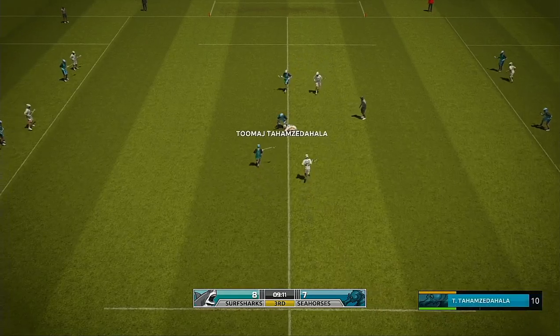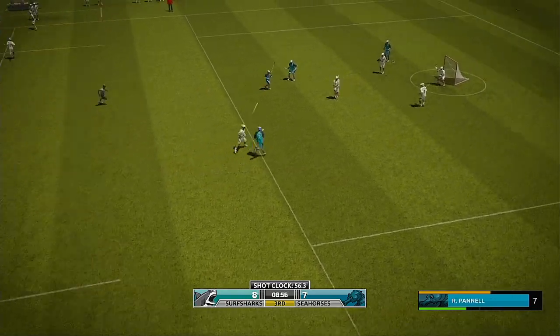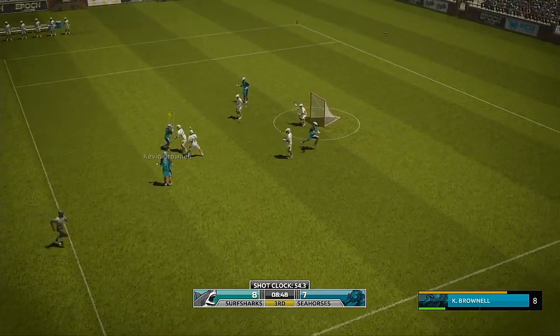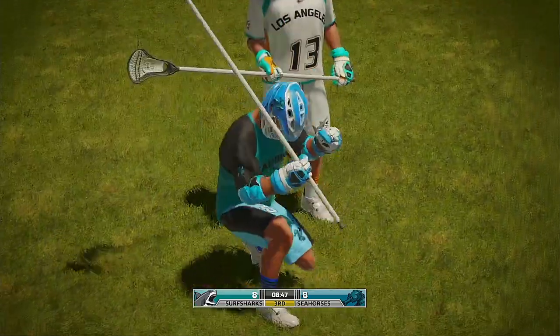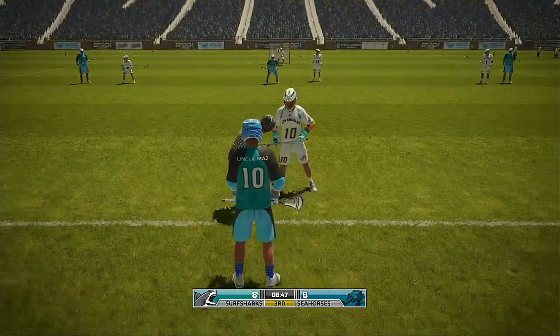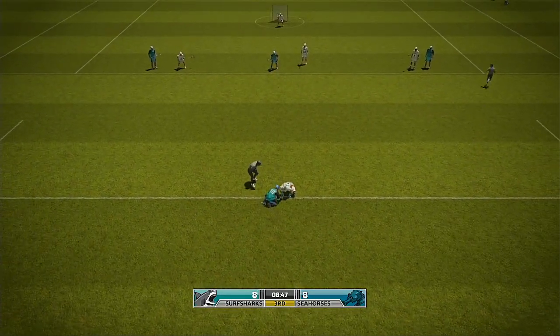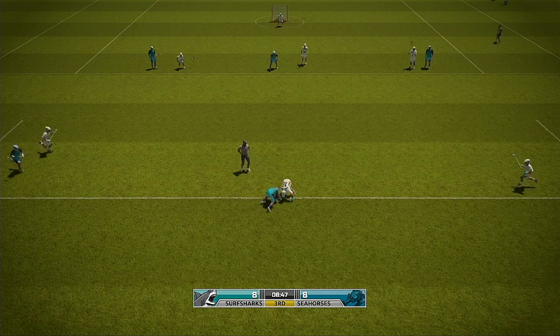It's 8-7 for the away team. The home team wins the faceoff and they get a step. Off top center. Brownell scores. The home team are right back in the game. Scores level. Huge faceoff. These guys can take a beating. They're the heart of the team.